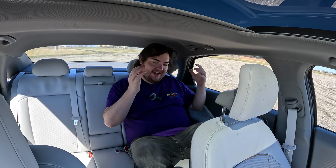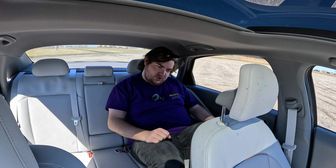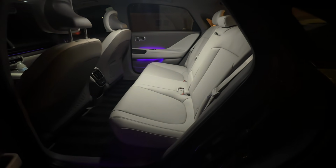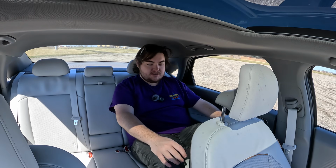All right, so we're in the back of the 2025 Hyundai Ioniq 6 Limited Long Range, and the long range in the name might not be referring to the electric driving range, but it might be the range, the open Montana range that this back seat is. I feel like I'm in Dances with Wolves with Kevin Costner. Shout out. Tons and tons of space back here. Very long-winded way of saying tons of space. My knees are not even coming close to the seat in front of me.